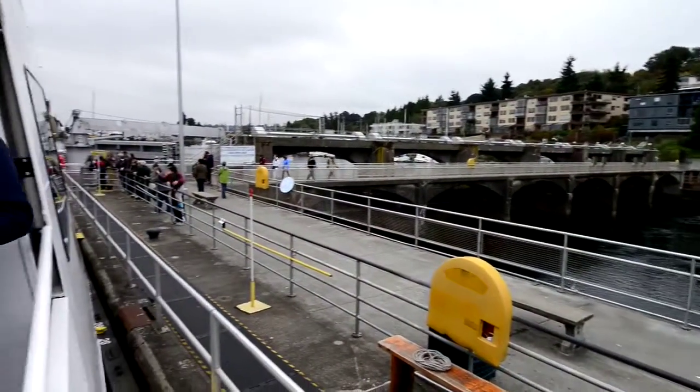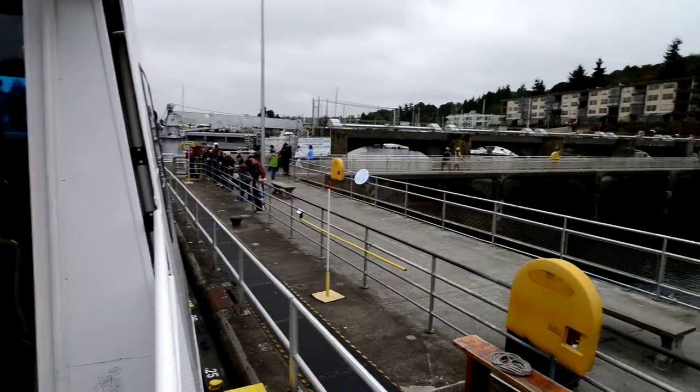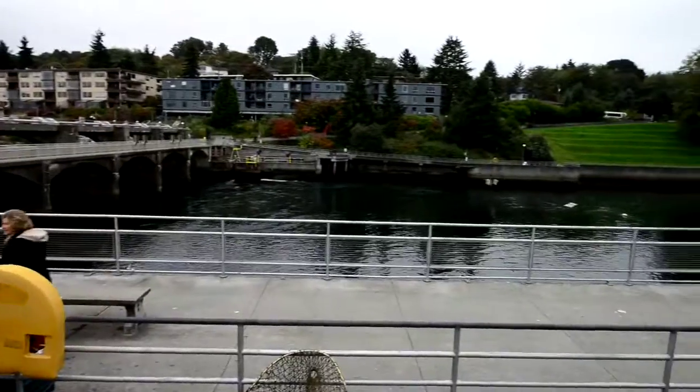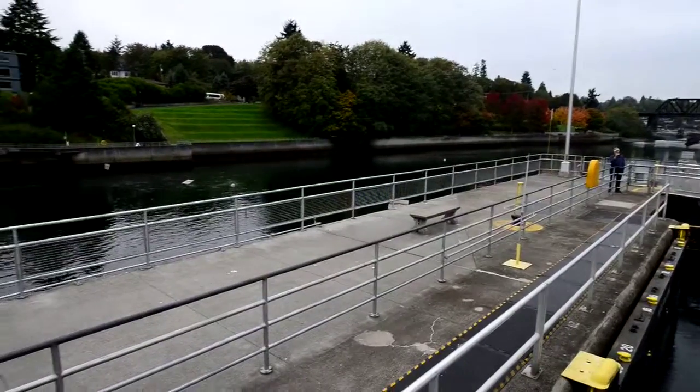In the winter, we get a little more rain. In the summertime, we get a little bit more snow runoff. This year, as you know, has been a little bit of a drought, so those gates have been kept shut for a couple of months now. But those are the spillway dam gates.